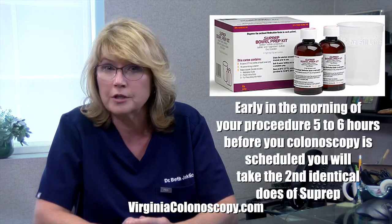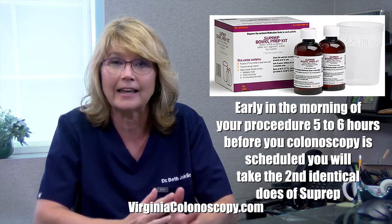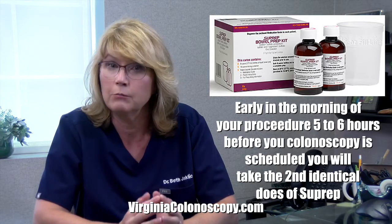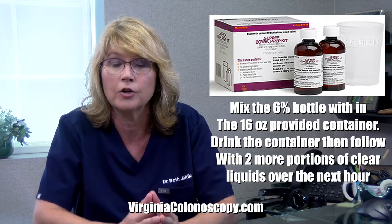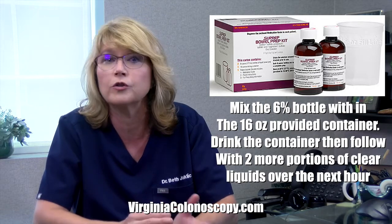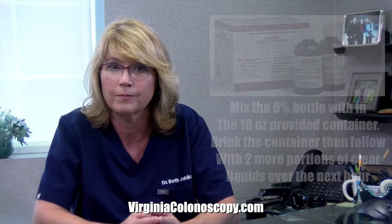Early in the morning of your procedure, 5 to 6 hours before your colonoscopy is scheduled, you will take the second identical dose of Suprep. Mix the 6-ounce bottle with water in the 16-ounce provided container, drink the container, then follow with 2 more 16-ounce portions of clear liquids over the next hour. You can continue to sip on a little water until 4 hours prior to your procedure.